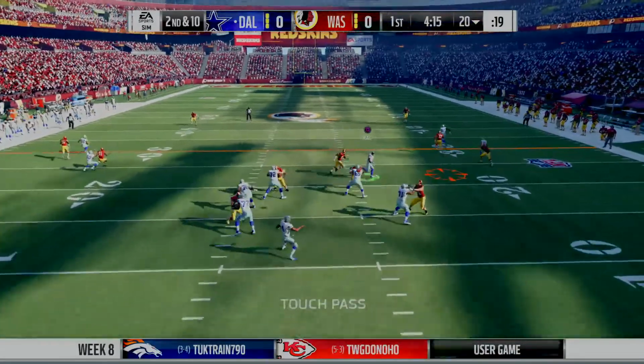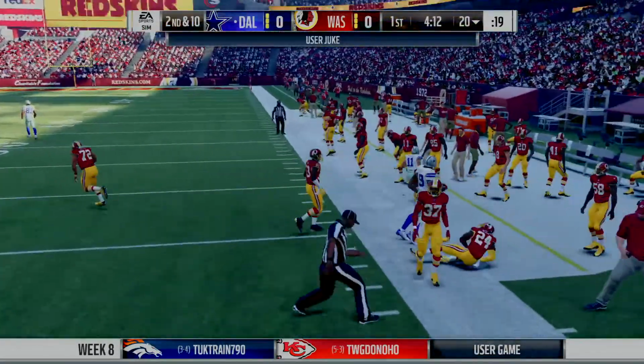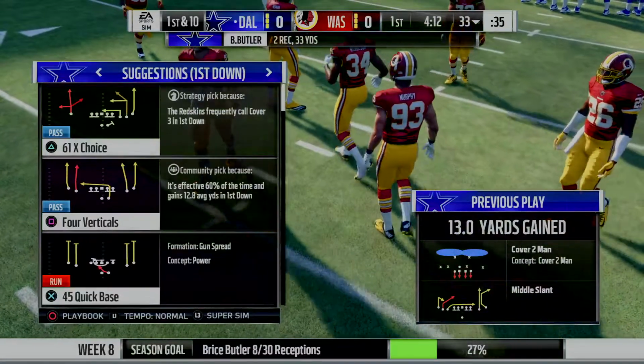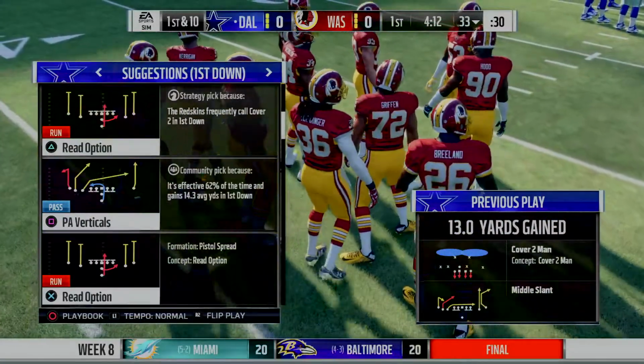On second down, Prescott again. Right side, complete to Butler. Wrap up. Still moving. They give him 13 yards there on the play and a fresh set of downs. Just the first quarter, but tackling is going to be so important going forward. They've got to limit plays like that.